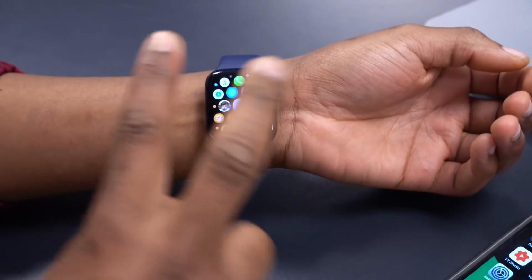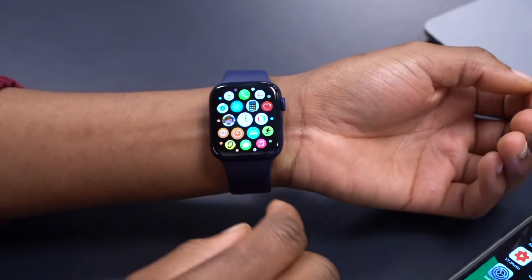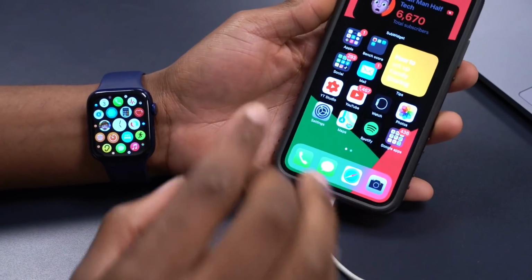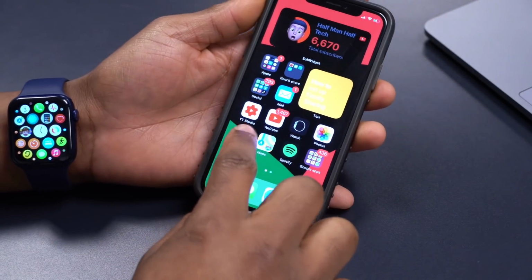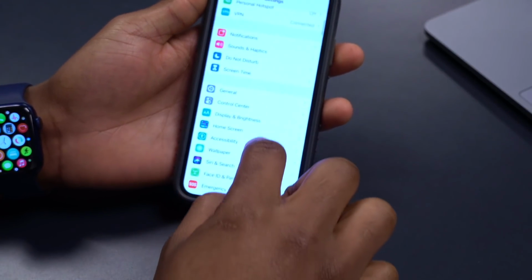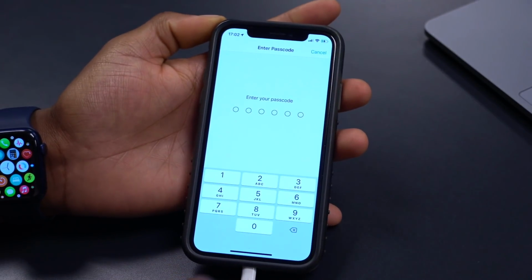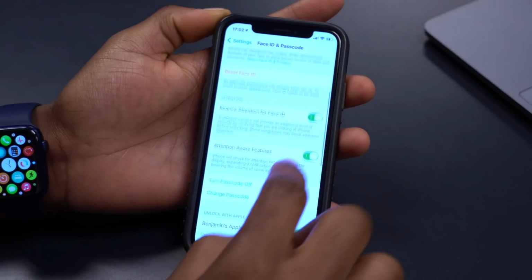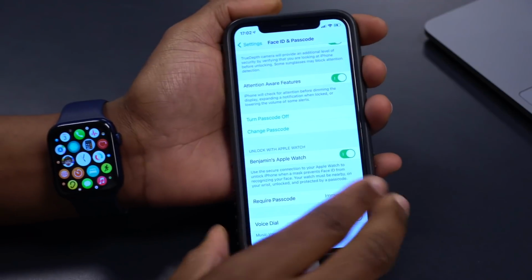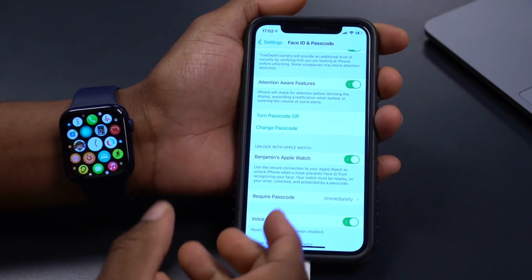Then the second thing that I want to talk about is a significant change that came with watchOS 7.4 and the latest iOS, iOS 14.5. So on your iPhone, if you go into Settings and then go to where it says Passcode and Face ID, and then input your passcode, and scroll down to where you see Unlock with Apple Watch. So finally, with watchOS 7.4, you can unlock your iPhone using your Apple Watch while you're wearing a face mask.